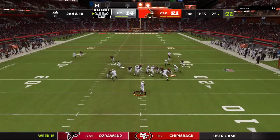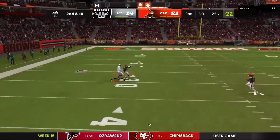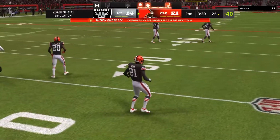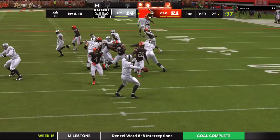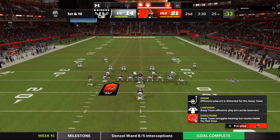To throw on 2nd and 10. Carr. He'll let this go deep for Ruggs. Oh, and a bad throw there. It's intercepted. Picked up by Denzel Ward. And the Browns are going to take over once again at their own 25-yard line. The Browns drive about to get started.